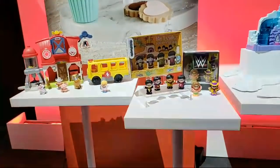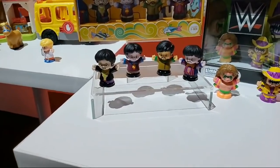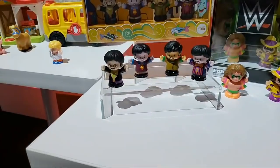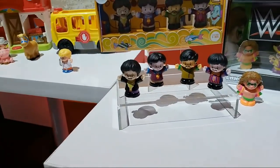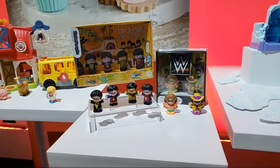Now this is cool. They've got Little People. Little People are back. And we've got the Beatles from Yellow Submarine. And right next to that, a big surprise of the show.